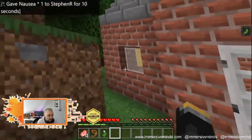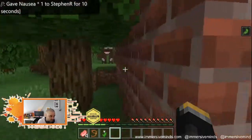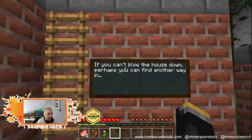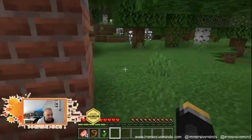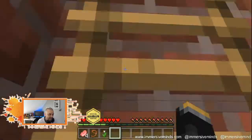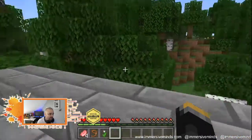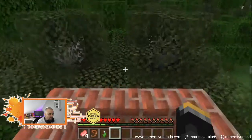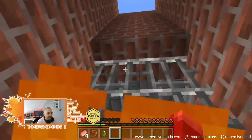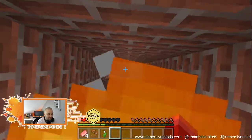So what else have we got? Let's have a look in the window. Is there any other way in? There's no other way in. This is crazy. Let's try over here. If you can't blow the house down, perhaps you can find another way in. There's a ladder, look. So we're going to go up the ladder. And there's a chimney. So we're going to go down the chimney. Yes! Uh-oh. And we burn. And that's what we get.